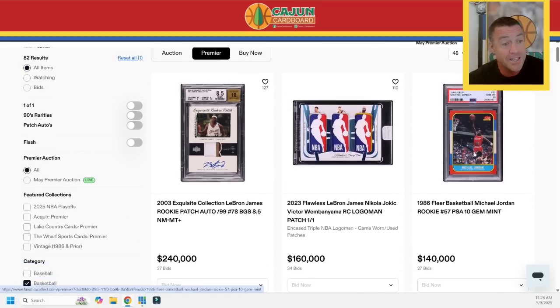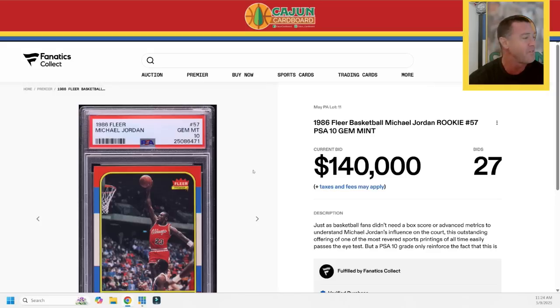86 Fleer Jordan PSA 10. We saw the last one sold for like 300 something, 340. I don't know, something like that. It was some crazy number. And everybody's like, what the hell? And I think part of it was there was a sticker or maybe a Fanatics eye appeal, or maybe both. I can't remember. I'm sorry, this one is already at 165, 168, something like that. I think I nailed it. I think it's 168. With the buyer's premium, will this thing push over $200,000? That's sort of been the over-under, right? Depending on how good the 86 Fleer 57 looks.